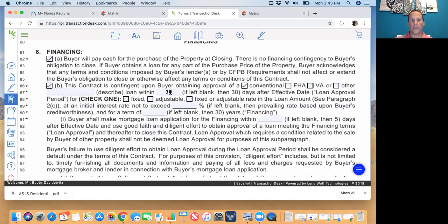So you don't have to fill this in, actually, because it defaults to 30 days. I usually don't go past 30 days because it looks bad to a seller. That's a long time for you to be able to back out. So 30 days should be fine. Leave it blank, or you can fill it in, up to you.